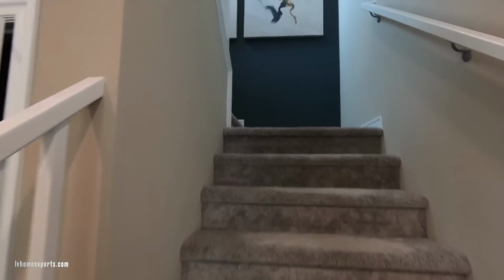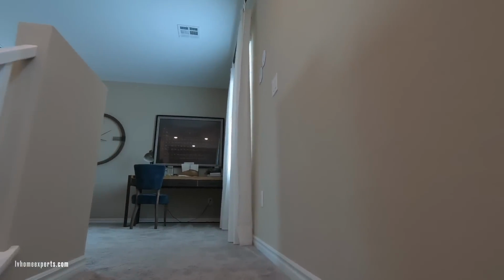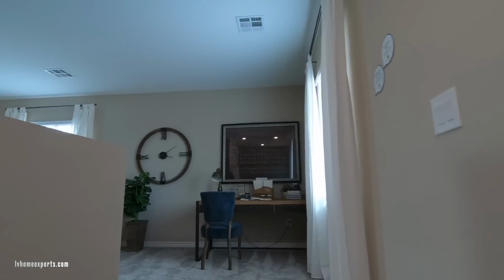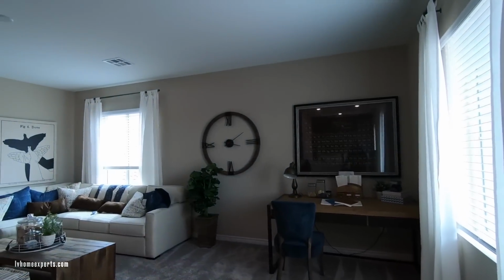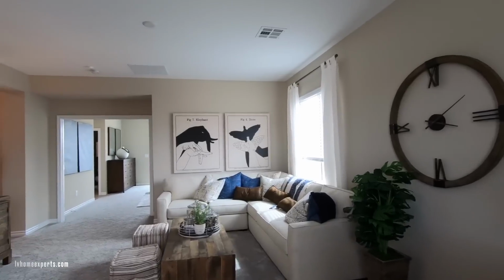Wi-Fi throughout your home, so there's no dead spots. And normally those are in the ceilings. Now this is like one of the popular models for this builder. Definitely love the loft location.